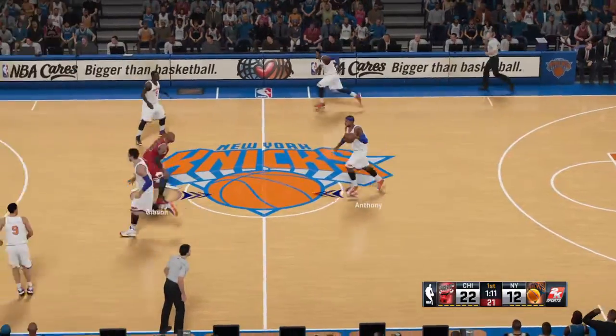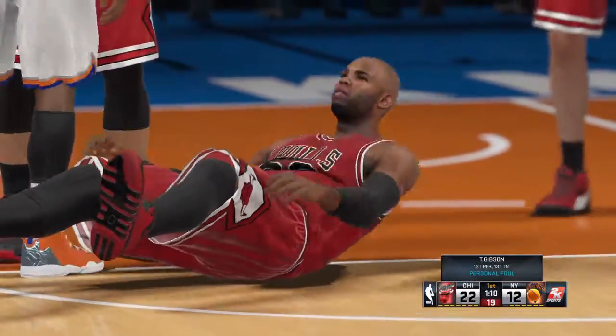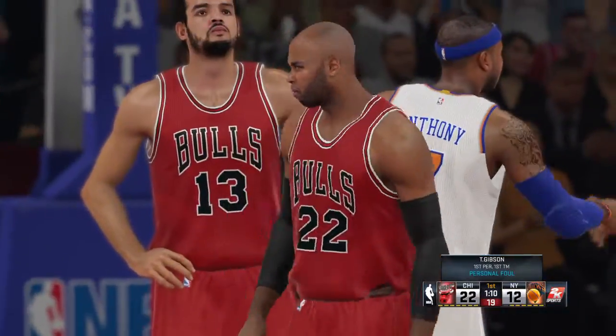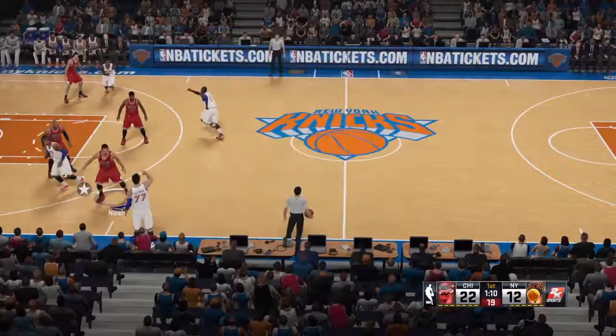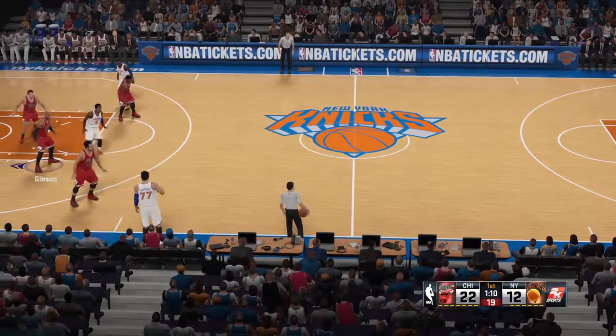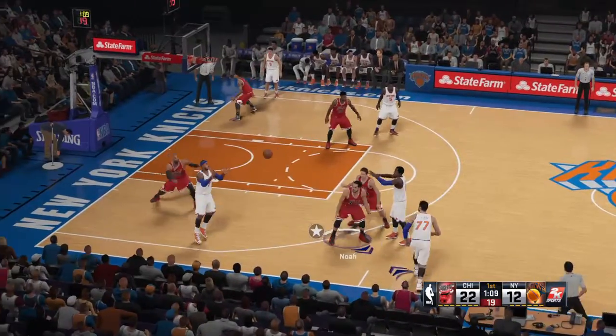Yeah, he's a tough-minded, scrappy player. I mean, you hear about his tough upbringing. It's easy to see why he approaches the game with that fearlessness and determination that he plays with. Smith kicks to Anthony.